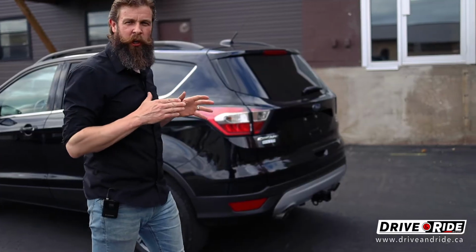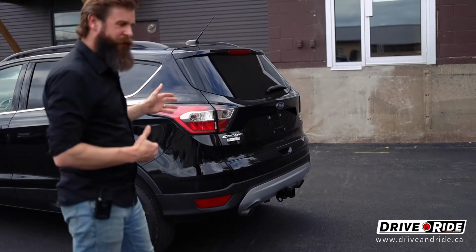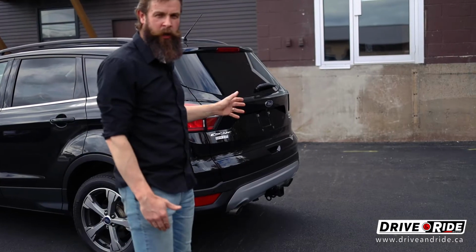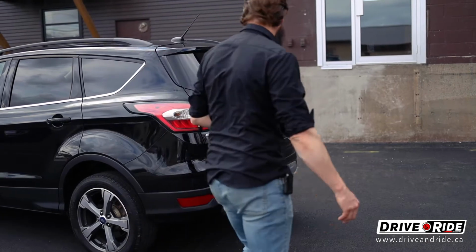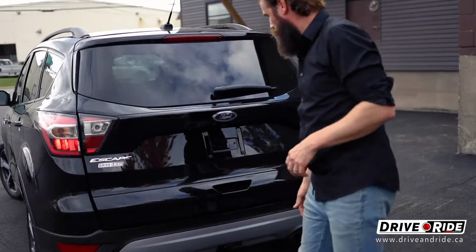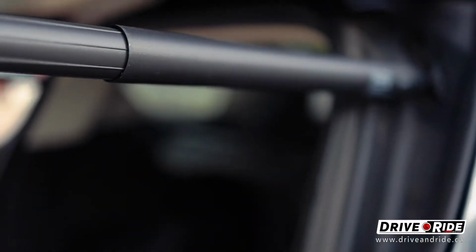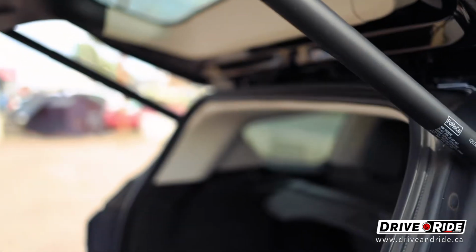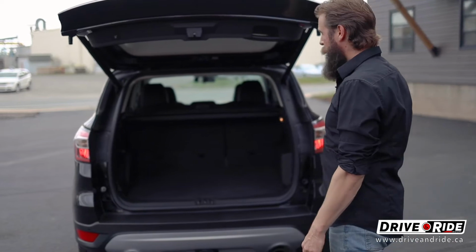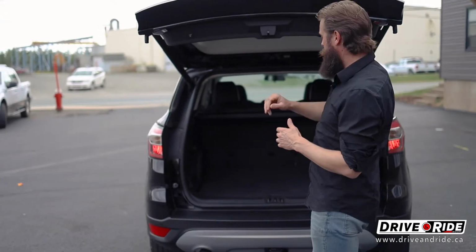So as I mentioned earlier, the 2-liter engine is going to give you a much better towing rating. This one already comes with the trailer hitch installed with your 4-point connector, so you're ready to hook up onto your trailer and start towing right away. Nice, it has an automatic lift gate, so you can actually just double tap on your key fob and that'll open up, as well as double tap on that and it'll close. You have a button here that will close it as well, so if your hands are full as you're getting out, that's a great option.